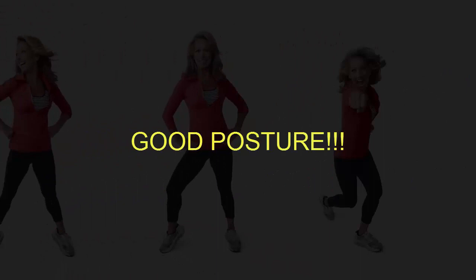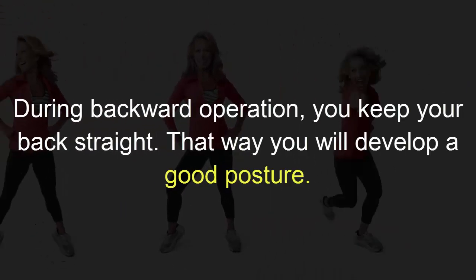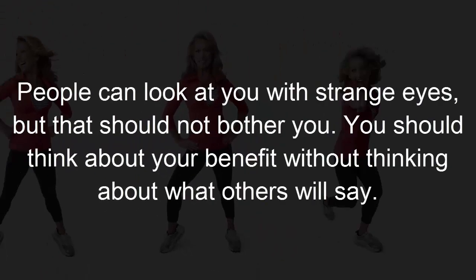Good posture. During backward running, you keep your back straight. That way you will develop a good posture. People may look at you with strange eyes, but that should not bother you. You should think about your benefit without thinking about what others will say.